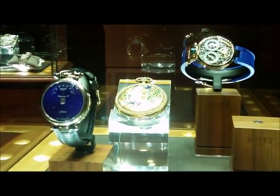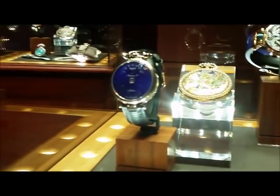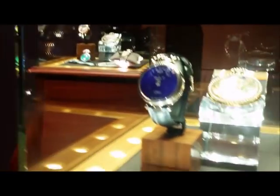Jeez. Some of these people can afford that? Yeah, absolutely. Well, those are the people that just won the lottery, and you're millionaires and billionaires. That's right. That's the point of it, though.